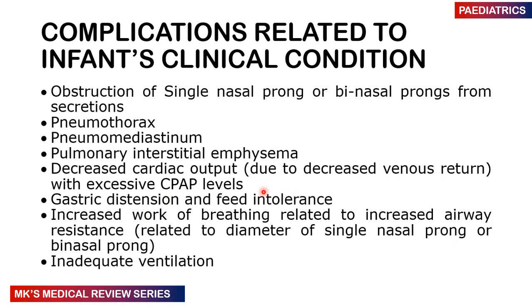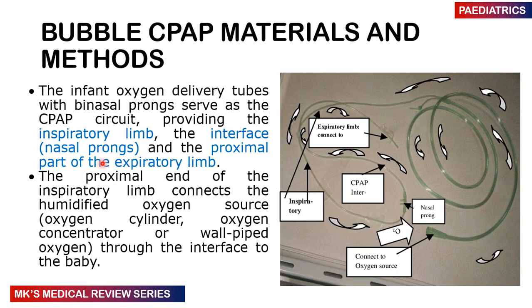I talked about this earlier on. You may have increased work of breathing related to, of course, increased airway resistance. This is related to the diameter of the single nasal prong or the binasal prong. You may sometimes have inadequate ventilation. So let's talk a little bit about bubble CPAP in detail. I'll show you how to set it up. I'll also talk about how to increase the CPAP, and then I'll talk about how to wean a patient off CPAP before ending the lecture. So remember that the infant oxygen delivery tubes are going to be the binasal prongs, which are going to be serving as your CPAP circuit. So these are going to be having different parts.